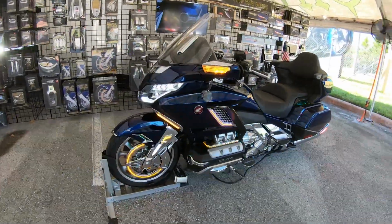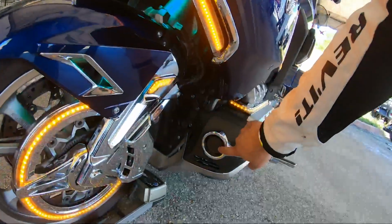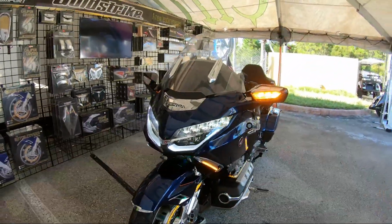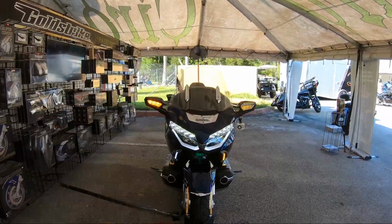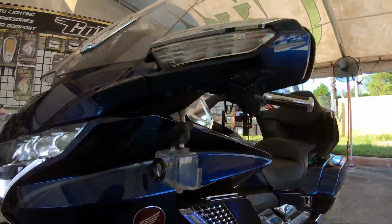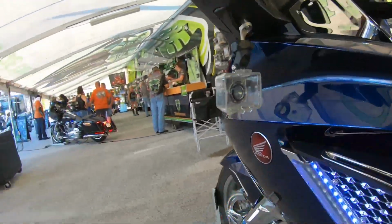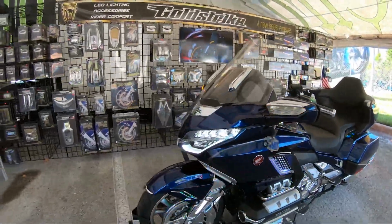The only thing that they need is to add some fog lights over here, and they will be all set to go. But look at the front, the way it looks. It's going to be all LED from your turn signals to your headlights. I like the way he put this GoPro over here. I'm gonna have to look into something like that for my bike. That's actually a great idea. I didn't even think of that.